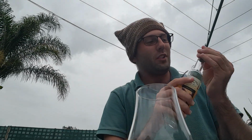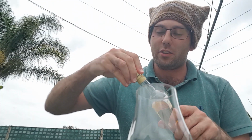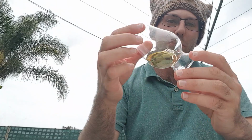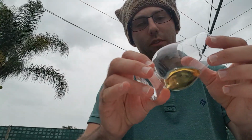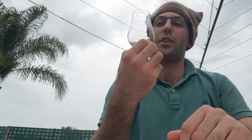Now, this is also another NAS released by Hellyers Road. Hellyers Road is a Tasmanian distillery. So again, one of our most well-known whiskey producing regions within Australia. You'll see with this one again, the colour, very light. Definitely a lot lighter than what the Pinot Noir edition was. But still a bit darker than the 10-year-old.